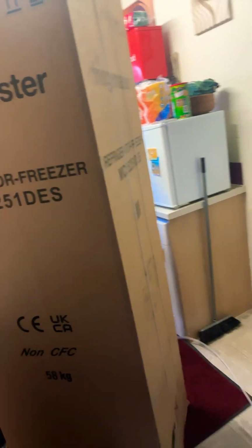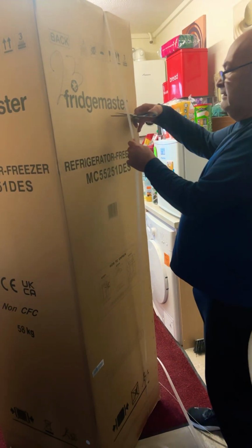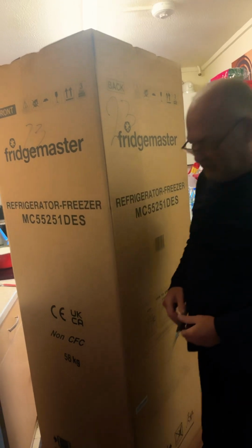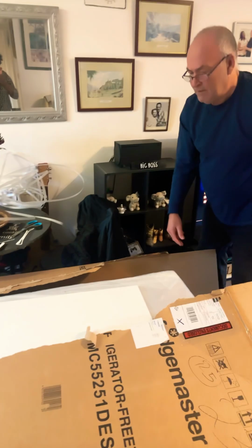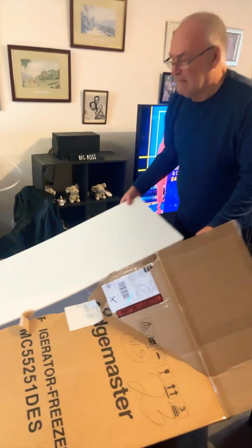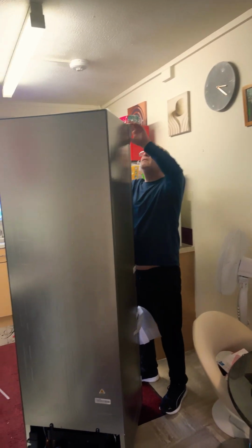So hubby is trying to cut it. Careful. It's taller than hubby as well. So you just have to cut the box. Hubby is unboxing the biggest freezer ever. So I said stand it up against the wall, just leave it like that, it's okay. So that is how tall the fridge freezer is.